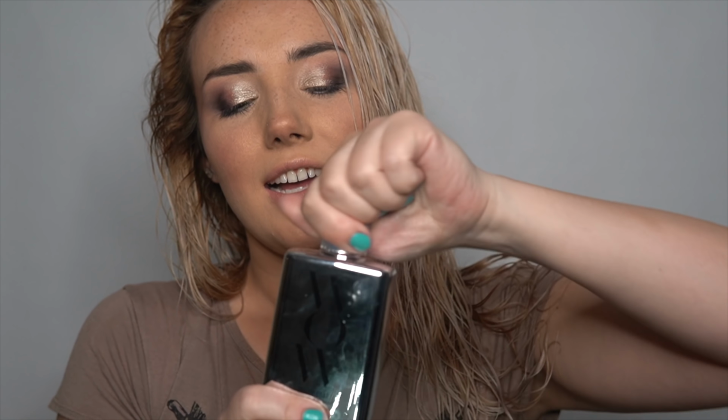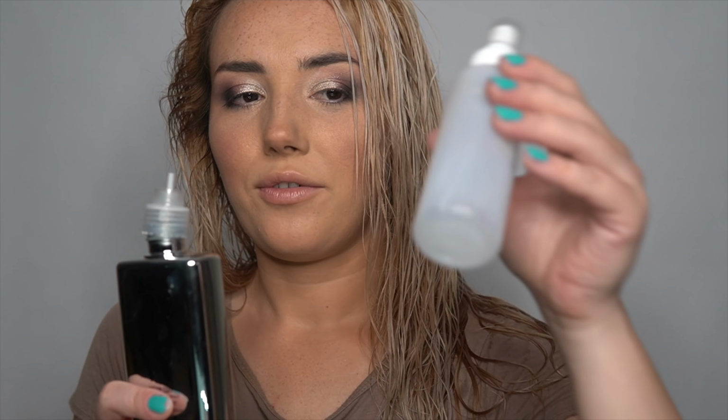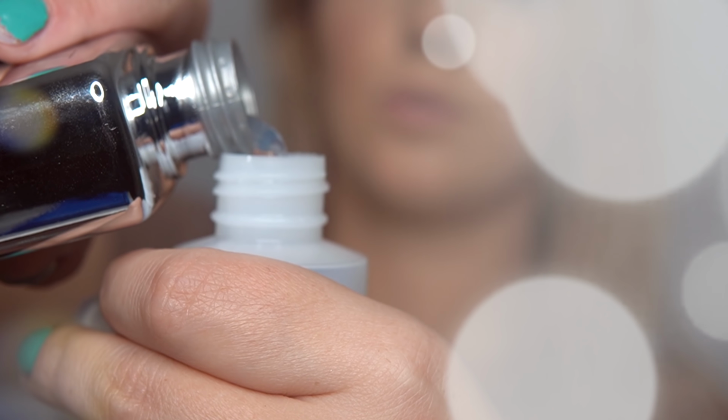My beautiful baby Adam took the cap off and I don't know where it is. But since I got it, you can screw it off. And I will just pour some of it in the spray applicator. Ooh, liquidy. They say to section your hair and spray it evenly, so that's what we will do.